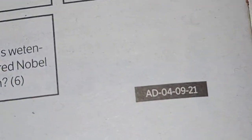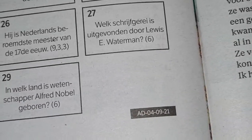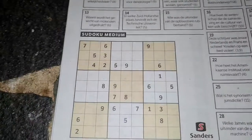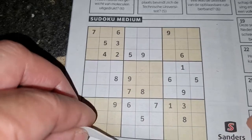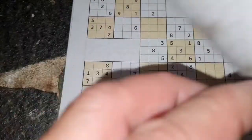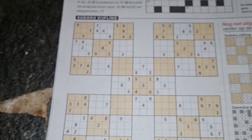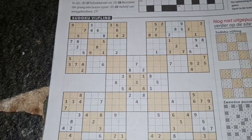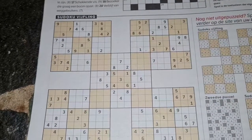Today, in the daily newspaper of Saturday, yes, it's Saturday weekend, September the 4th, 2021, we have here two regular Sudokus, Sudoku Medium, and a Quintuplet, yes, a Quintuplet. Five Sudokus merge into one big Sudoku.